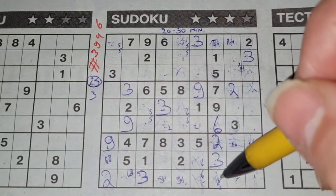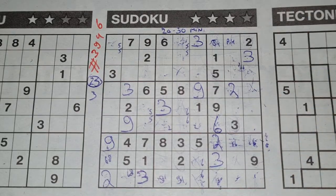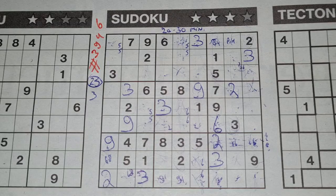Is it wise to mark this box with 8 and a 4? 8, 4, 5, and a 7.